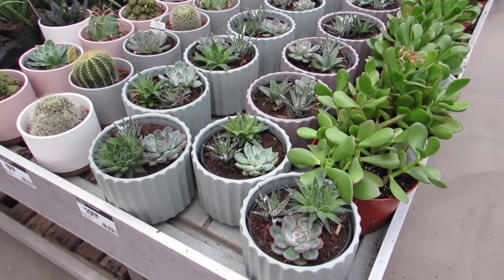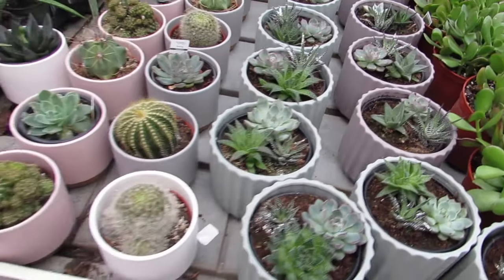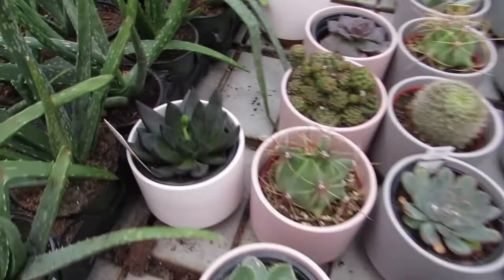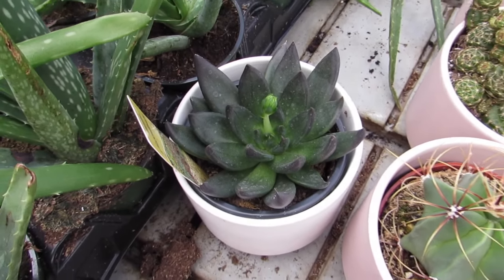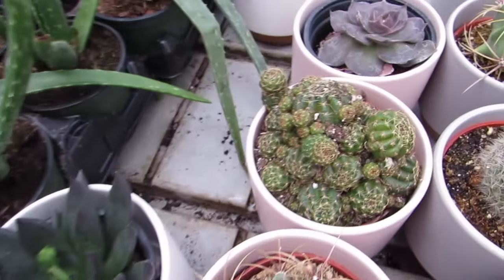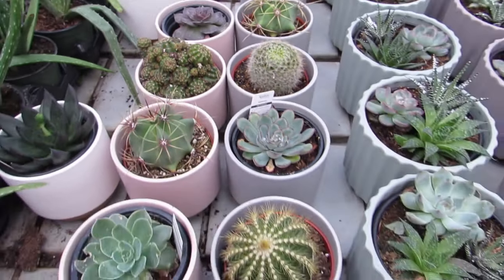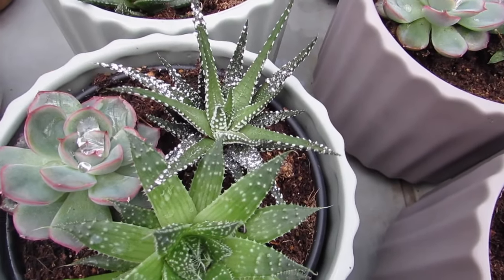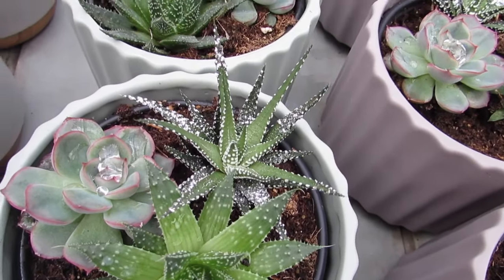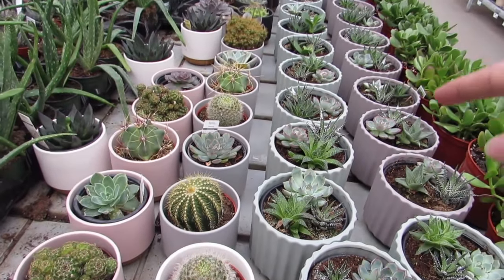Okay, guys, we're starting my favorite section. Cacti and succulent section. Oh, look at there. I think he's called the Dark Knight. Ooh, look at him. Yes, yes. I think there's, yeah, that's glitter on there. It's like, is that water sparkling? No, that's fake.